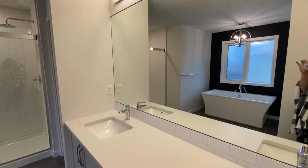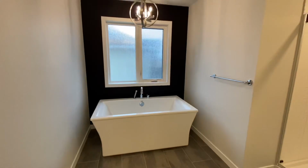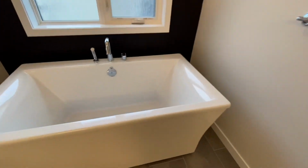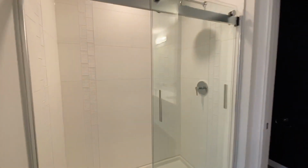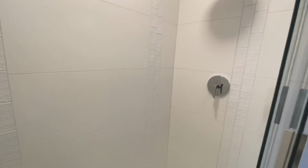And here is the master washroom, his and her sinks. The lighting fixtures are nice. And here we have a very large soaker tub. So this is also a nice bonus with a handheld shower in there as well. And then we have the stand-up shower. And then we have the separate toilet room here. Sorry, let me just get the lights.